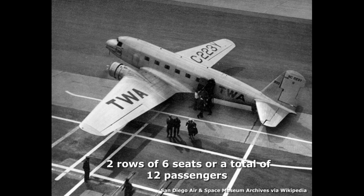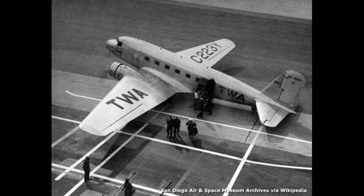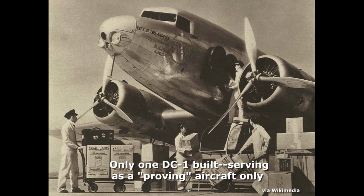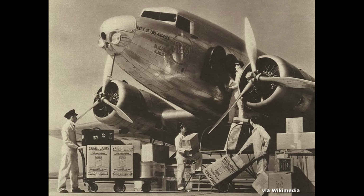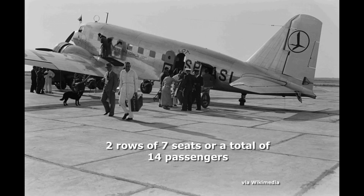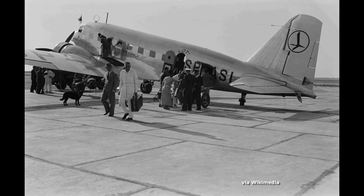It was the first passenger plane allowing passengers to stand erect in the cabin, which was not possible in the Boeing 247. Again, the DC-1 was little more than a proving aircraft, and production aircraft were improved to a point that they were designated as DC-2s. The production DC-2 had a lengthened cabin to allow for 2 rows of 7 seats for 14 passengers, which is 2 more than the DC-1, and an overall increased payload for a gross weight of up to 18,500 pounds.